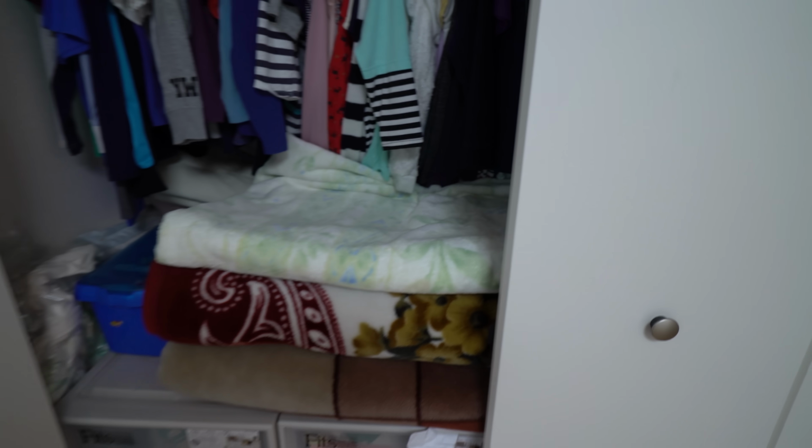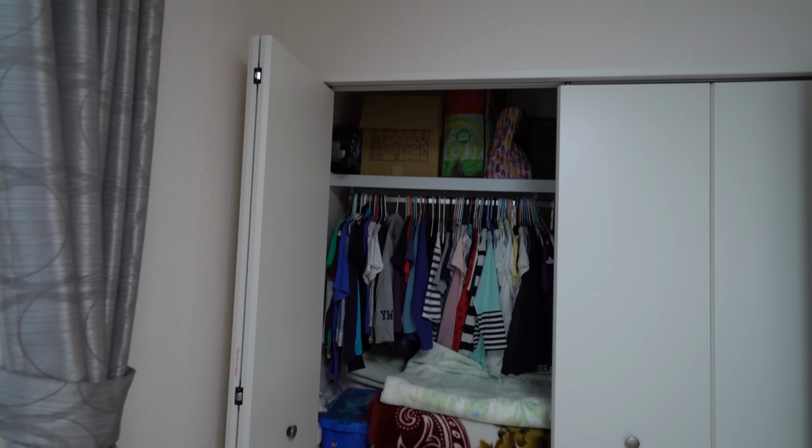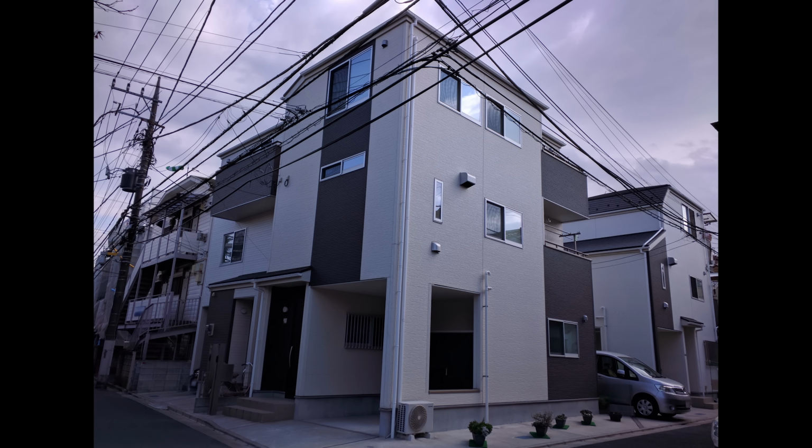And then this is the biggest closet in the house actually. If I open it up here, you'll see it's just fits on the bottom, clothes in the middle, some more storage on top. Yeah. That was going to be the end of the video, but then I started hearing comments in my head.